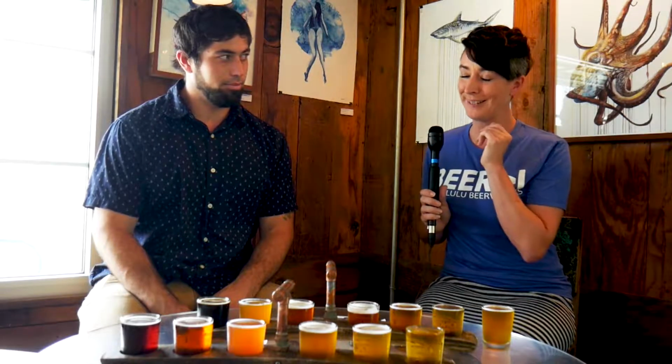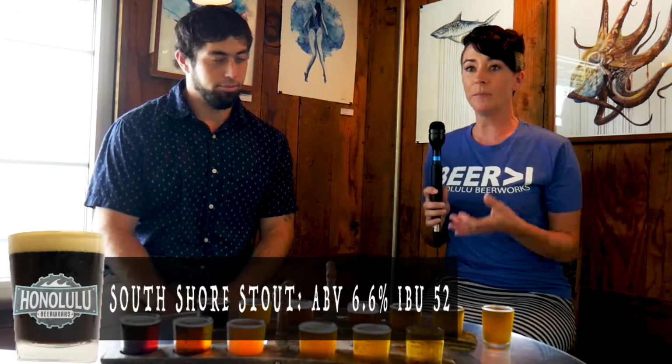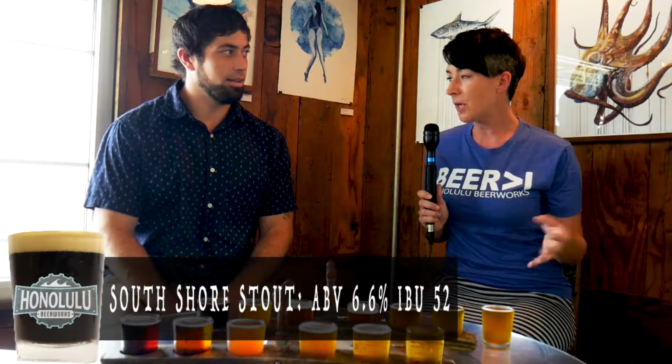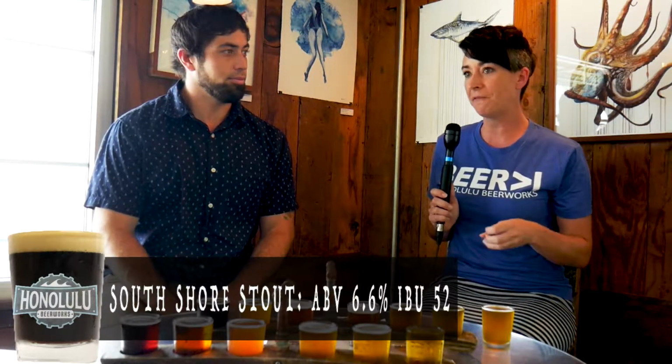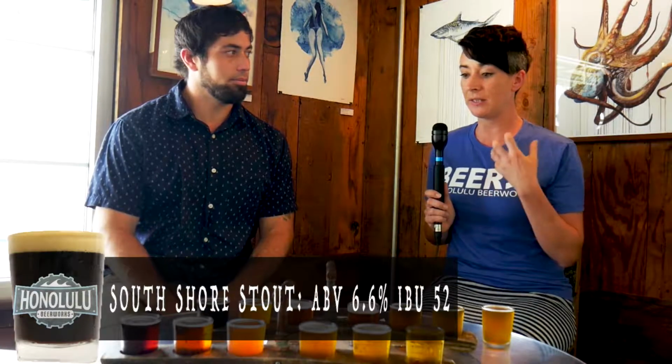And then last but not least, we have our South Shore Stout. This is going to be a little bit more of a drier style stout. You're going to get some roasted toffee, hints of coffee and chocolate in that beer, and it's going to have this kind of nice, mellow, mild finish on it.